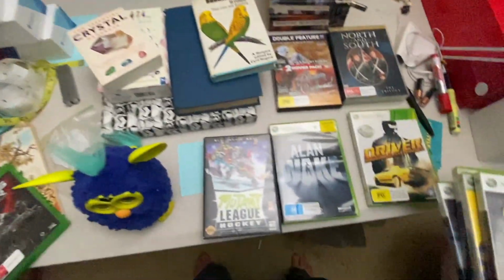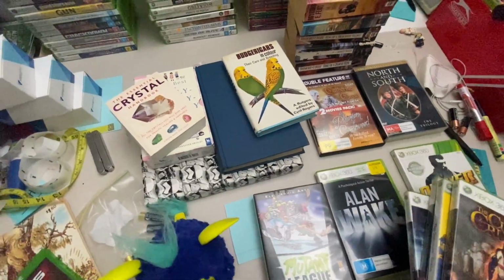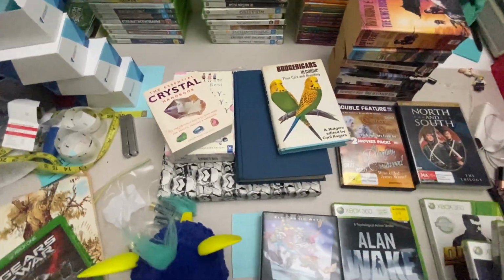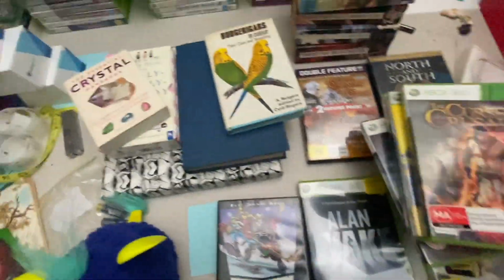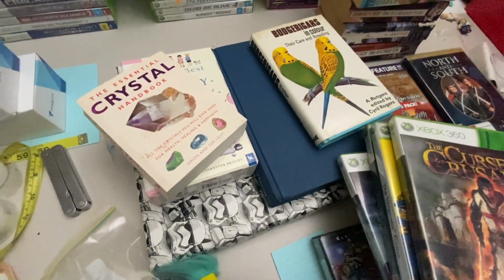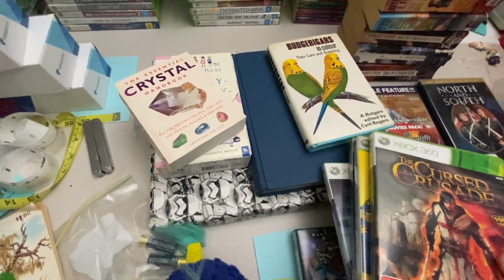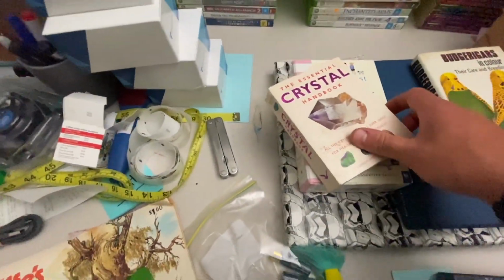We've got some more games, Driver, Alan Wake. These guys are basically just going between $9 and $18. North and South, that went for $29. This guy went for $12. Budgies went for $19. Book there underneath, Woomera, that went for $42, that's including post. Crystal Handbook, that guy went for $19.